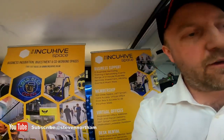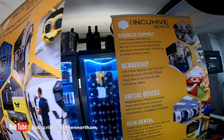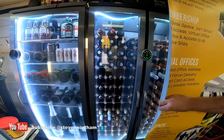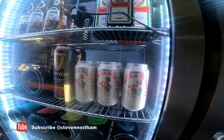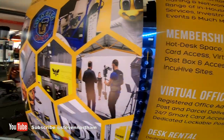But I thought I'd just show you what's behind the banners, hidden away from view, my wine fridges. So shed load of booze. I think it's only right that we probably have a beer while we're doing the workshop later, so we'll crack one of those open in a bit.